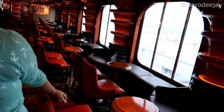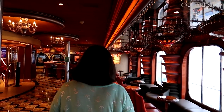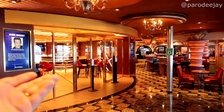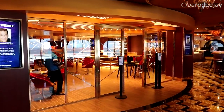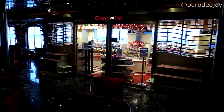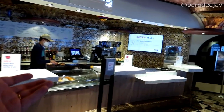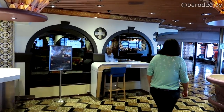Just stroll down the promenade and look at stuff on the way to muster. Like I said, our muster is inside the Romeo and Juliet nightclub. Here is Limelight, which you don't normally find on this class of ship. Interesting. They stuck a little cherry on top there. We've got Java Blue over on this side. And that should be the nightclub.